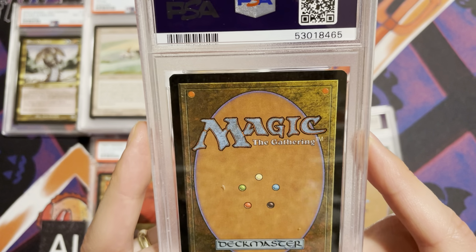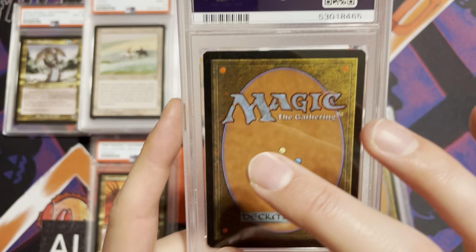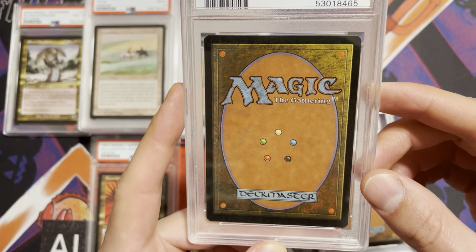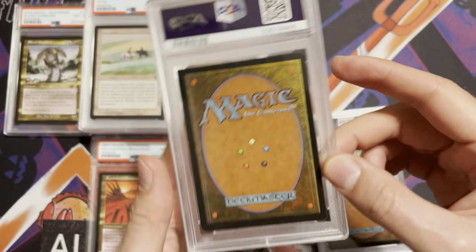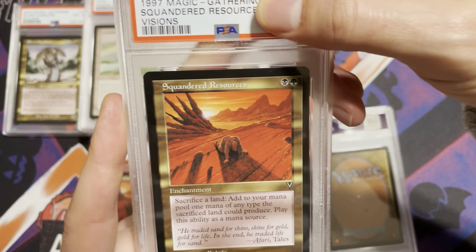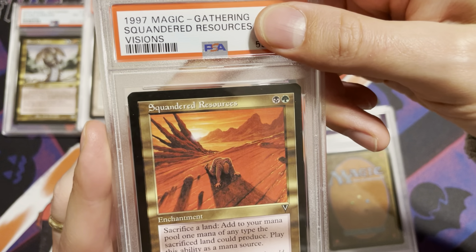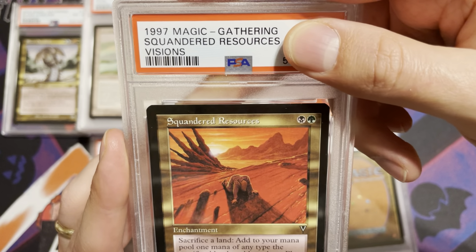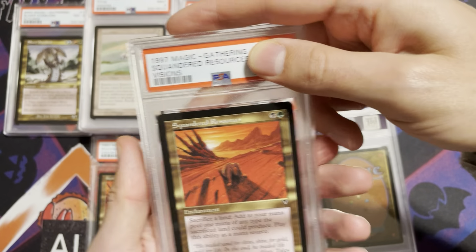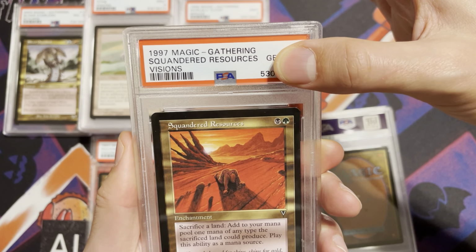Okay, here's another card. There's slight whitening here. Otherwise, it looks pretty nice. Another Squandered Resources, Reserved List land. It looks pretty good. This one's well centered. Corners look great. Edges look great. I'm going to go 9. This is a possible 10. But I'm going to guess 9.